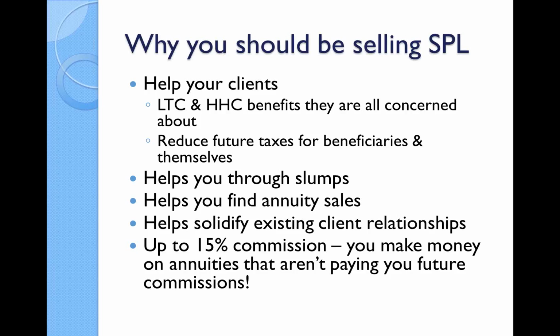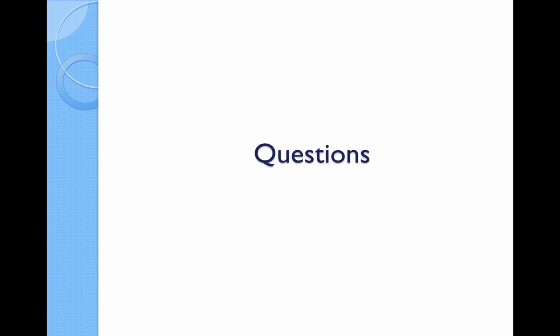And up to 15% commission, you make money on annuities that aren't paying you future commissions. Because once you write an annuity, you're not going to get any more from that client unless you go back in 10 years beyond that surrender period and show them something new. And so it's obviously an opportunity for you to make more money. This is why a lot of agents never go back and see their clients, because they've gotten paid. They're done. They're not going to go see them.